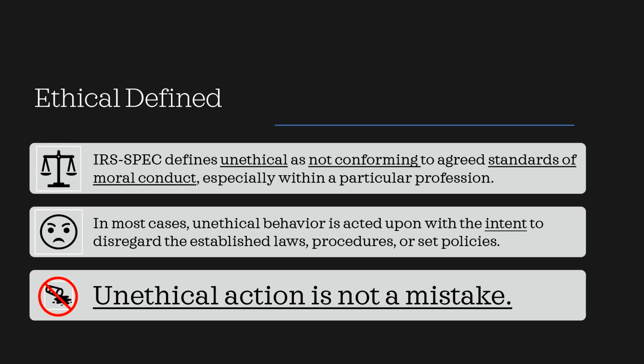The IRS SPEC, or IRS Stakeholder Partnerships Education and Communication, we'll just refer to them as IRS SPEC from here on, defines unethical behavior as not conforming to agreed standards of moral conduct, especially within a particular profession. But they go on to explain that in most cases, unethical behavior is acted upon with the intent to disregard the established laws, procedures, or set policies. So that means unethical action is not a mistake.